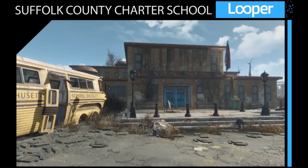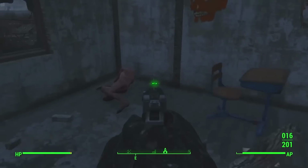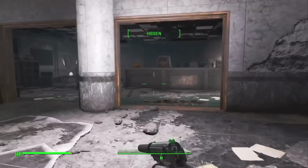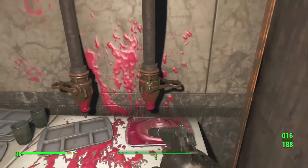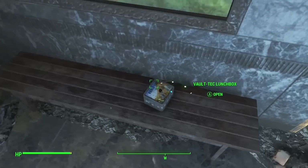Number 2. Suffolk County Charter School. A school in the middle of a post-apocalyptic wasteland? How creepy could it be? Of course, the answer is very, very creepy indeed. What makes Suffolk County Charter School unique is the school's history. If you look into the background of the school, you'll find out how it was part of a government experiment called the Nutritional Alternative Paste Program. That means the school swapped out its rubbery chicken nuggets and crappy pizza for pink sludge. So, in other words, it was an upgrade.